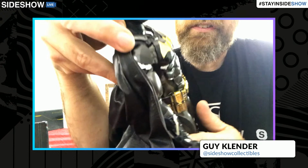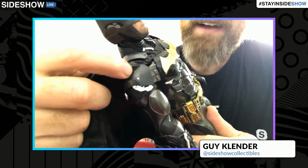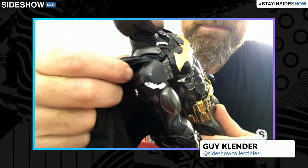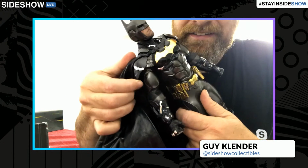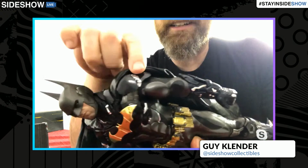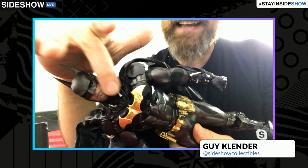In fact, let's take a look right here on your shoulder pauldron. That's tiny carbon fiber. It has that carbon fiber look, that weave. And that to me was really neat. They are also articulated. So when we do those movements, I do want you to see that. And I like the little metal bracket underneath it. It's the little things like that.